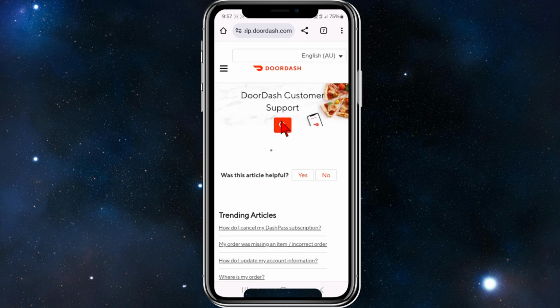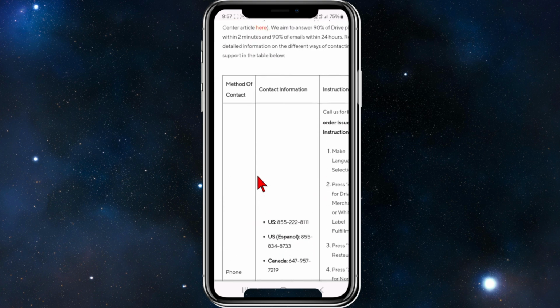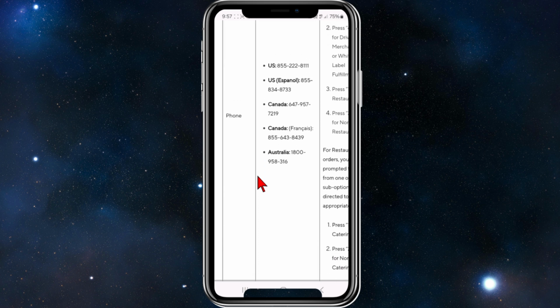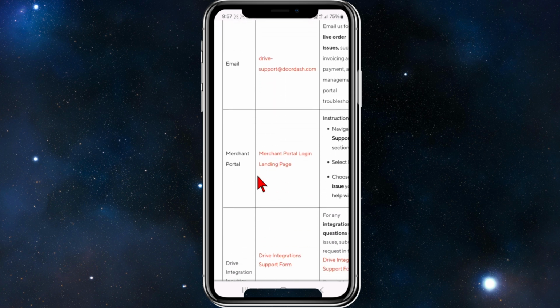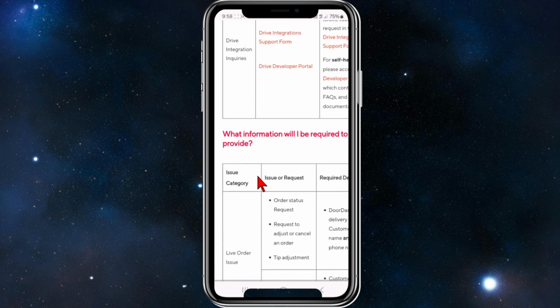So as it states here, DoorDash customer support. And you can have a look at how do I contact support. You've got the phone number, all the different area or country codes. Scroll down, email. Even got merchant portal, drive integrations, inquiries.